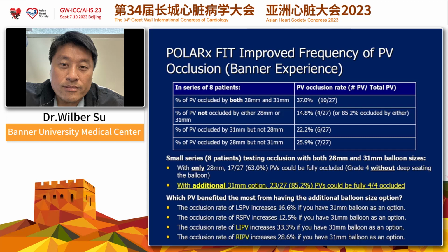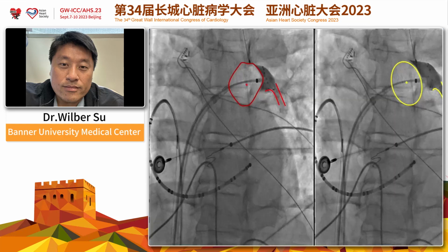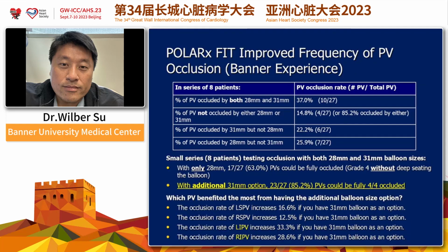So if we try to calculate this, I won't go through this in detail, but I'll point out that if we were to look at just the pulmonary veins that are actually able to be occluded by both, it's really approaching 85% that either side will get a one-shot isolation. And this is actually being very critical of 4+ isolation there with perfect contrast retention.